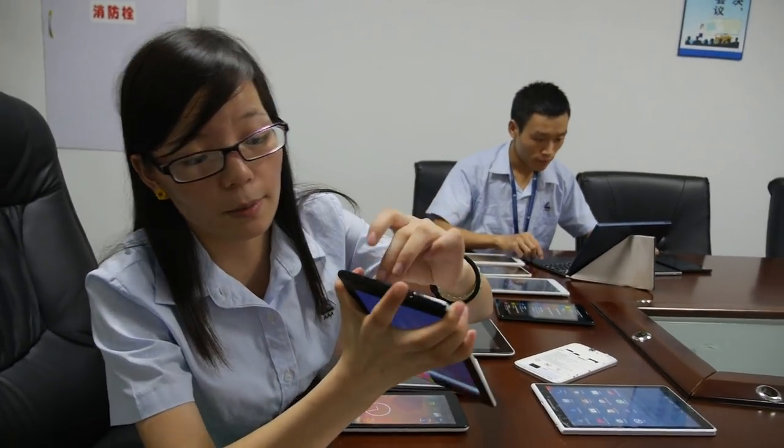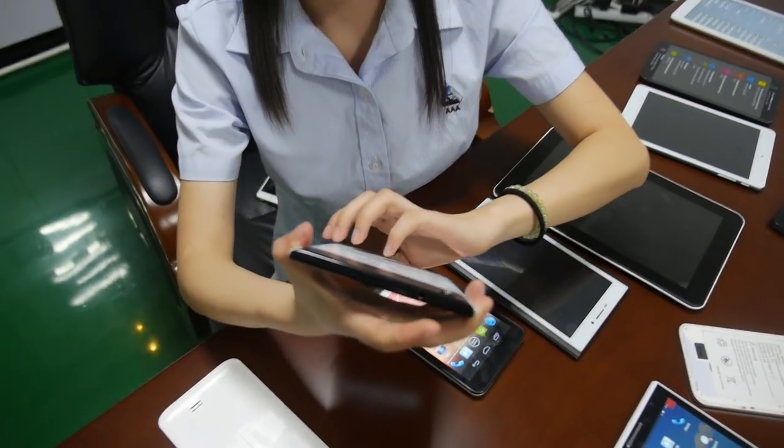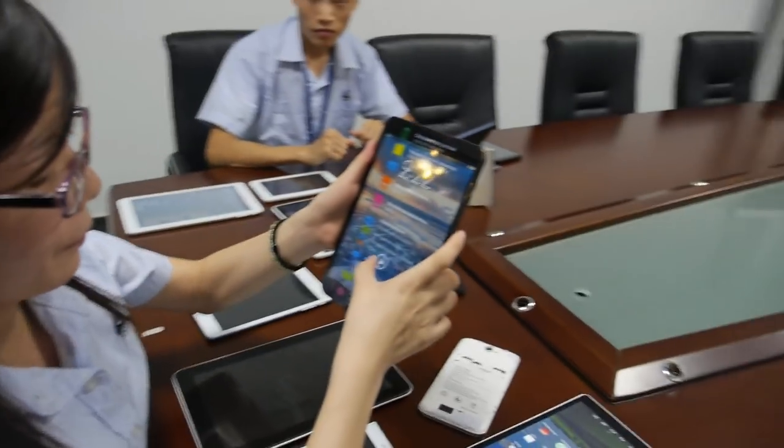But the SIM card is put here. Nice. Right there. Yes, one SIM card. Okay. Let's see more.